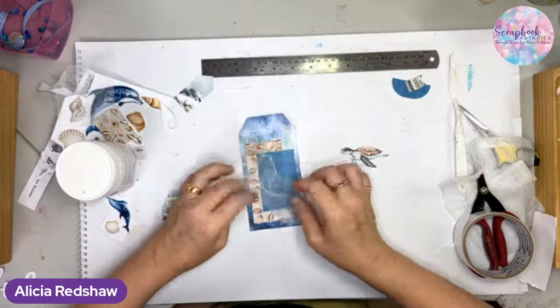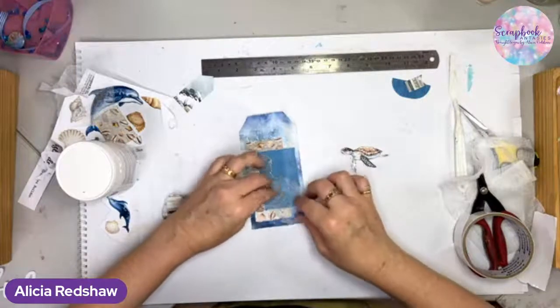Just scooch it up in the middle of it. Just bunch it in the middle.